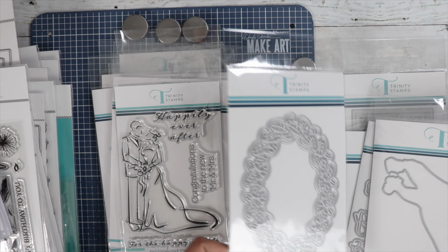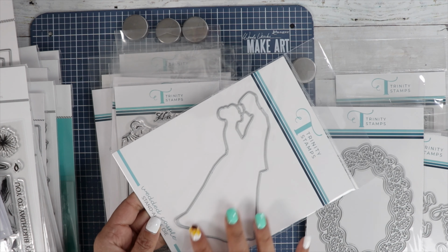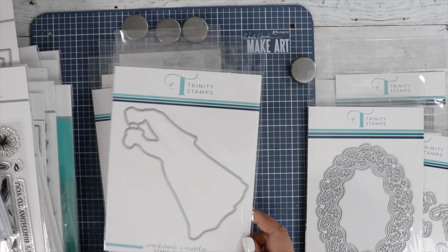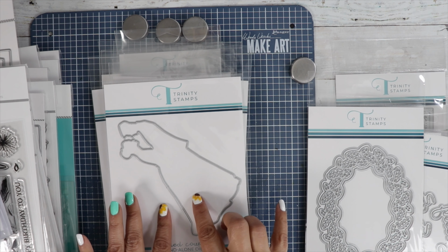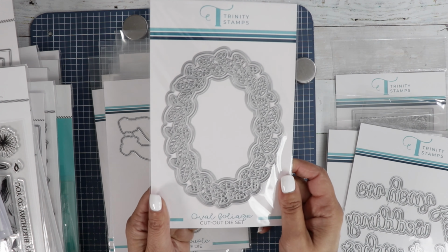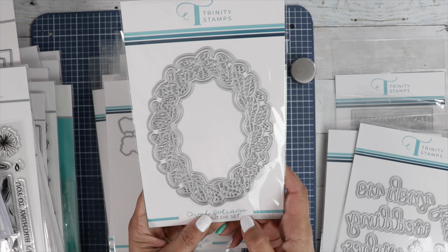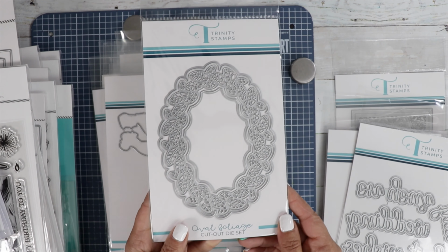There's also an outline die of a wedded couple. So you can cut this out in black and do a silhouette, or you can use it as like a shaker and cut a window out in your A2 size panel card and then fill the inside with sequins or shaker mix. This one's called Oval Foliage, and it's a very, very pretty leafy design.